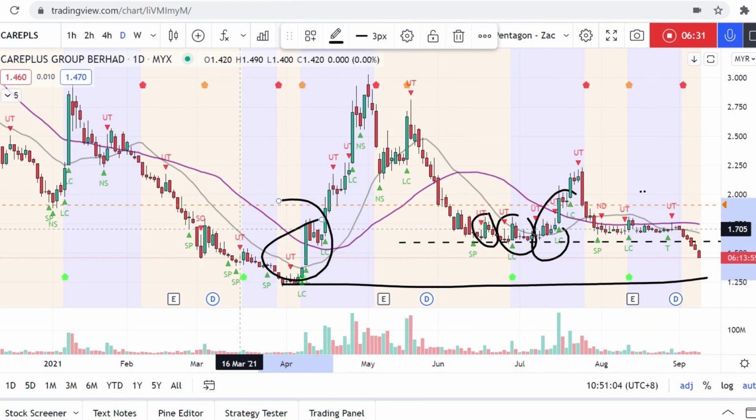But so far, things like Top Glove, they don't have an immediate support, so it's difficult to check where is the next level they're going to make a retest. For K plus, let's see how it goes over here. Probably, who knows, maybe 1 or 2 months later on, they will make a shakeout.